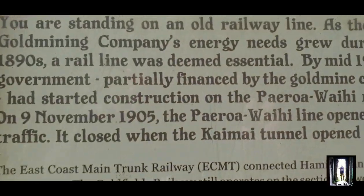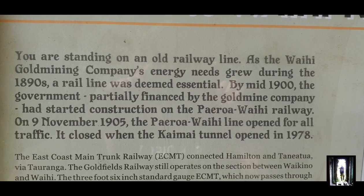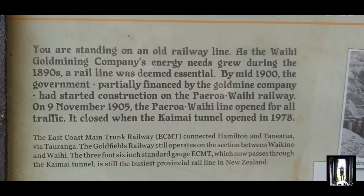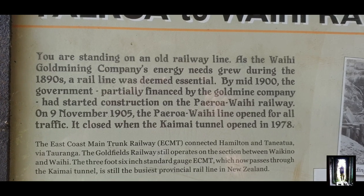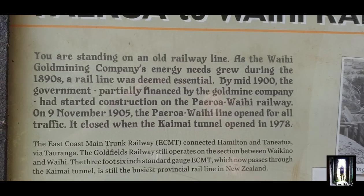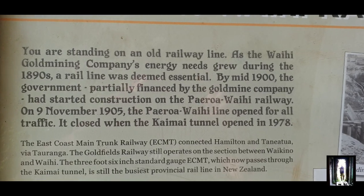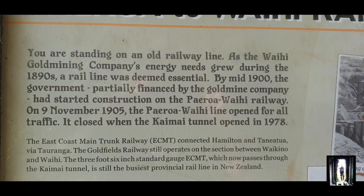So here we are. Read a bit of history here. You are standing on an old railway line. As Waihi Goldfields and Company's engineering needs grew during the 1890s, a rail line was deemed essential. By the mid-1900s, the government practically financed the gold mine company's construction of the Paeroa-Waihi railway line.